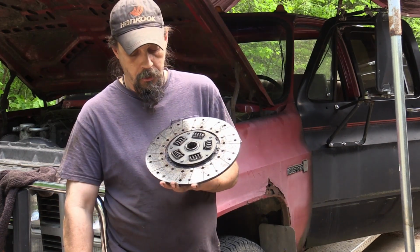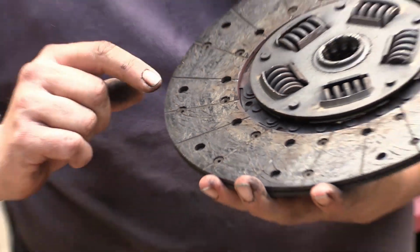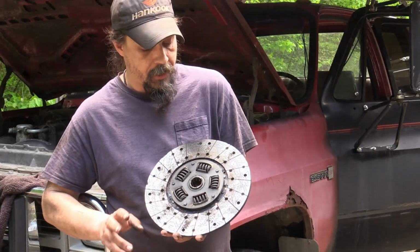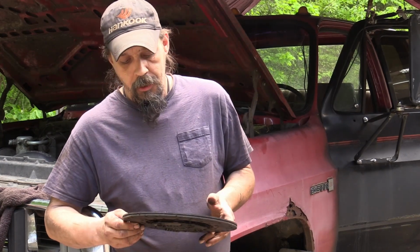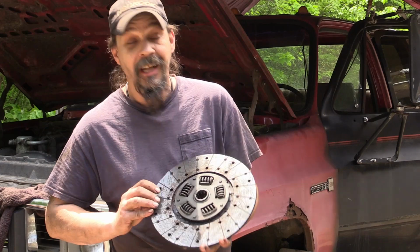You got a chip on the outside over here. Yes. Oh, right there. Yep. That's minor. That might have even happened when I was taking it down or putting it in the first time, or who knows? The outer edge isn't any worse than further in. And how long does the clutch usually last? Depends on the driver.